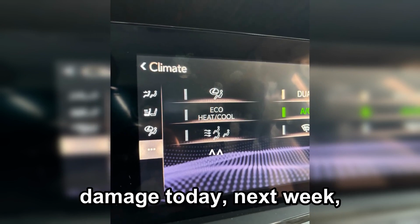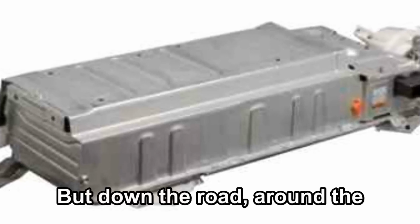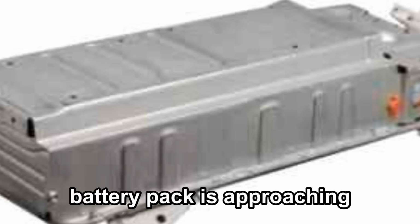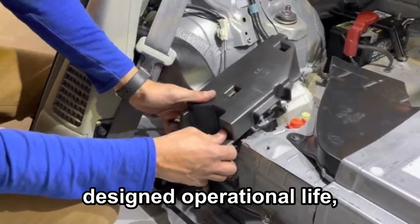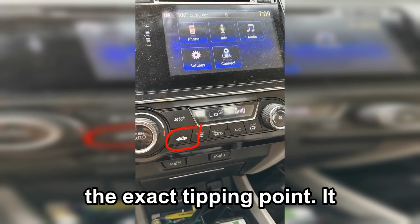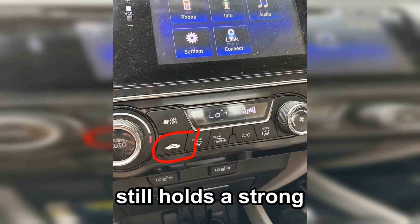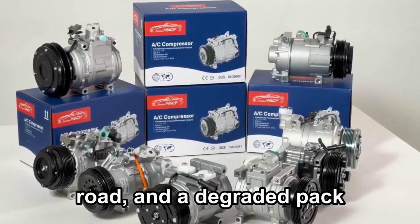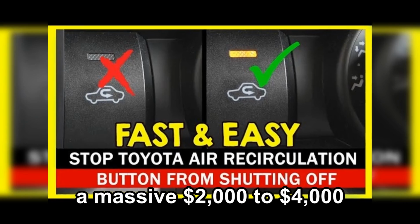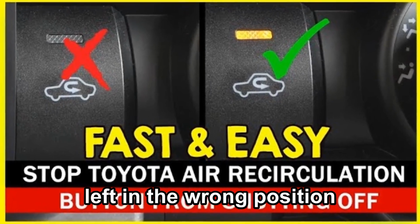You won't notice the damage today, next week, or even next month. The car will seem to run just fine. But down the road, around the 7th, 8th, or 9th year of ownership, when that battery pack is approaching the later stages of its designed operational life, those thousands of extra preventable cycles will be the exact tipping point. It will be the difference between a hybrid battery that still holds a strong charge and keeps you on the road, and a degraded pack that triggers a dashboard warning light and demands a massive $2,000 to $4,000 replacement. All because of a tiny button that was left in the wrong position day after day.